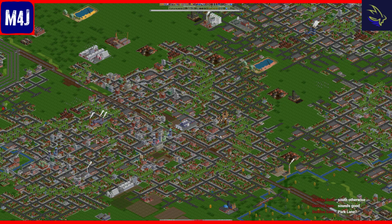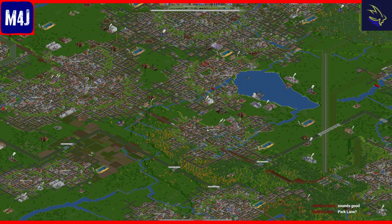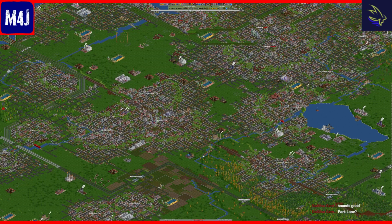So this is the first branch line done. I'm quite happy with that. Key connections across the network, that's what this is all about. So the second one was from Woolworth.